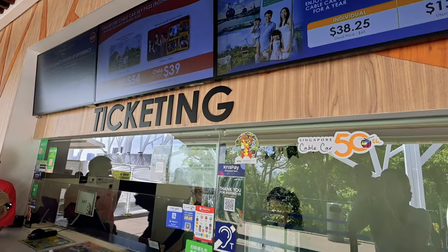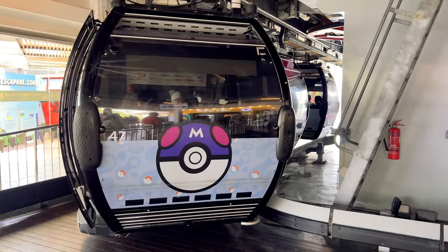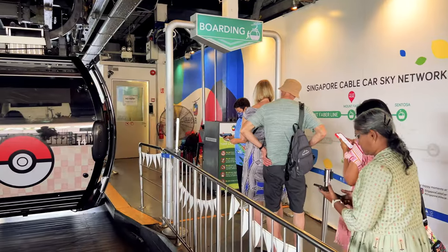It's absolutely beautiful. And like I said, there are some different ways you can get across to Sentosa, but I love doing it this way because you kind of get a little bit of something extra. You get to see the very best views of the island on the way over, and it makes it a little bit more exciting than just sitting in a bus or a train.